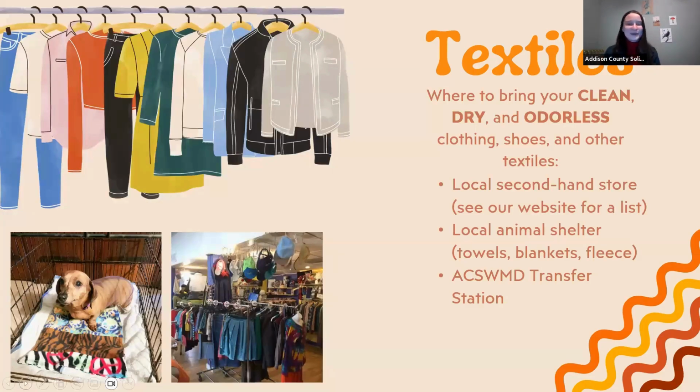Moving on, we have one of our newest programs, which is our textile recycling program. With textiles, we do ask before anything comes to our transfer station that people first look to local secondhand stores to see if they are able to donate any good quality textiles to them. We do keep an updated list of local secondhand stores on our website, and you can always call them and ask for donation guidelines. We also ask that for things like towels, blankets, or fleece, that you look to local animal shelters. Often, a lot of local animal shelters will take in those towels, blankets, or fleece and use them as bedding material for the pups or other animals that come into their shelters.